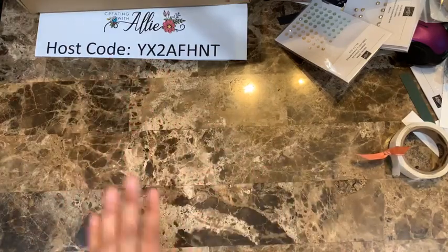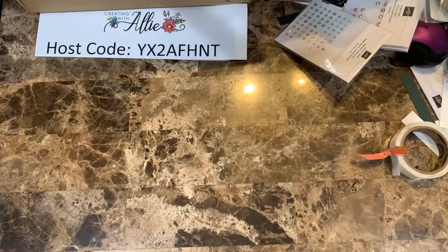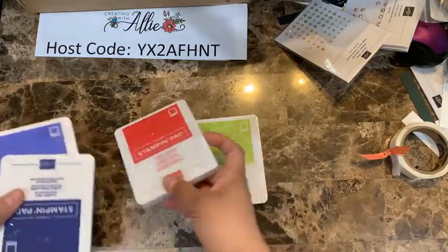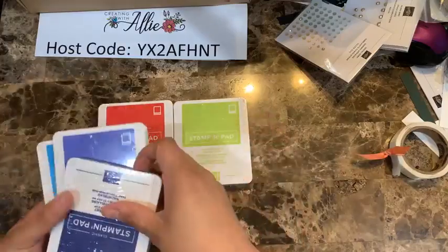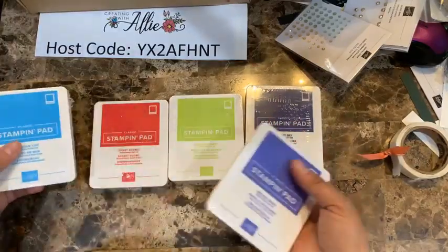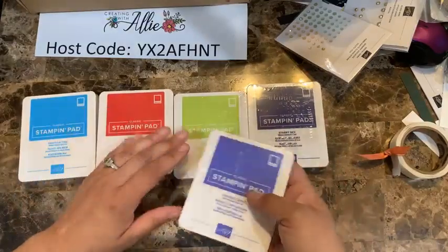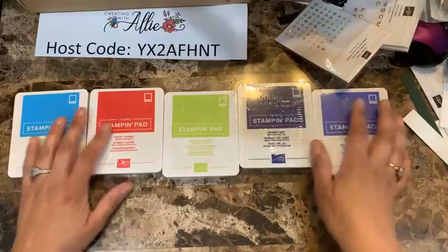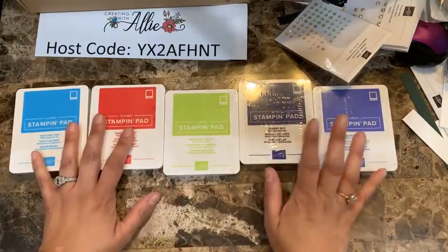But let's just see real quick the new In Colors. I might do a different video later so that we can see the different colors and play a little with how they look. I just want to show you the different colors we have. I just got them yesterday. I haven't opened them. Like I mentioned, it's been kind of crazy here in my house, so I haven't been able to open them and play with them.